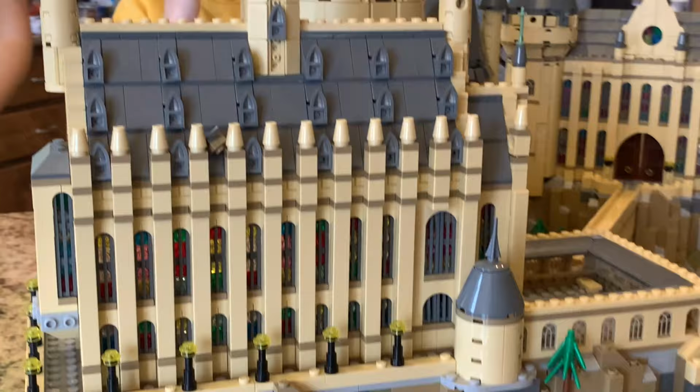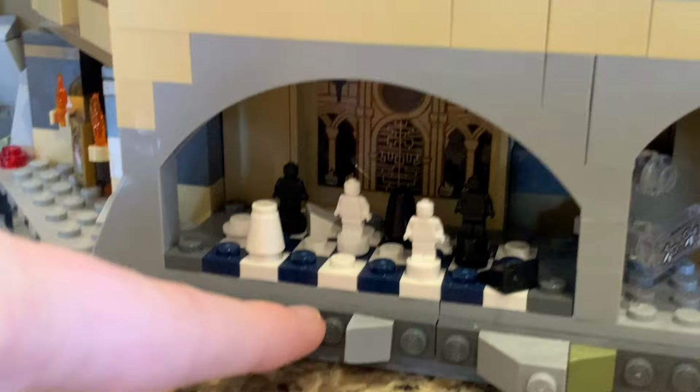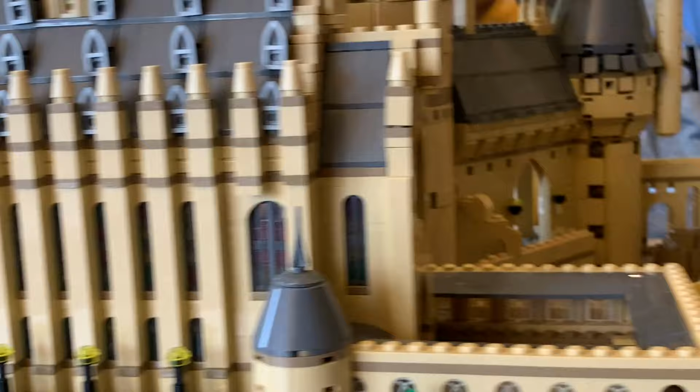All right, Lydia, do you want to show a few of these rooms? We've got exhibits, the entire back, all these exhibits. So these are the staircases that move right here. And right here is the chessboard in the basement. And over here is the bridge where you walk in. Oh, and the stained glass windows. Lots of stained glass windows. Yeah, the bridge is just really cool.